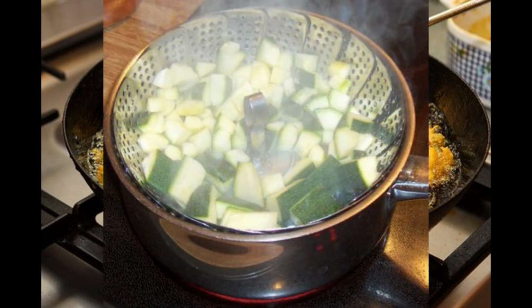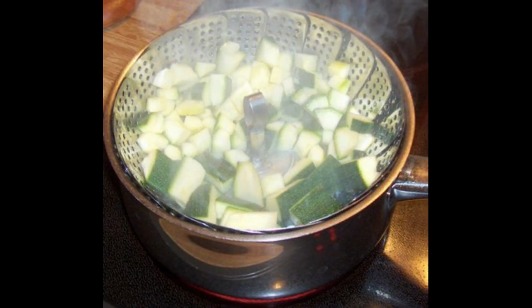And lastly, steaming. Steaming is one of the best cooking methods for preserving nutrients, including water soluble vitamins, which are sensitive to heat and water. Researchers have found that steaming broccoli, spinach, and lettuce reduces their vitamin C content by only 9 to 15%. The downside is that steamed vegetables may taste bland. However, this is easy to remedy by adding some seasoning and oil or butter after cooking.